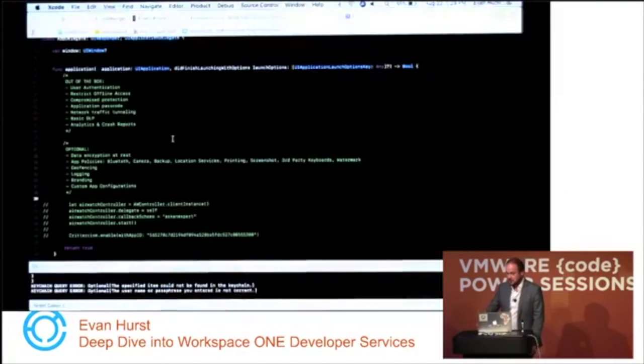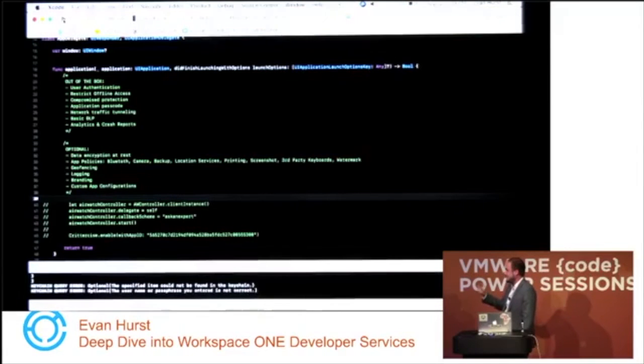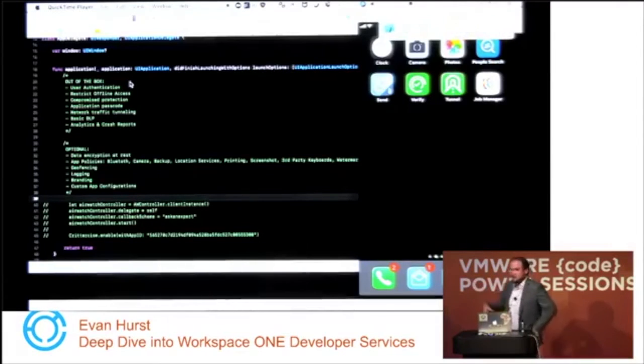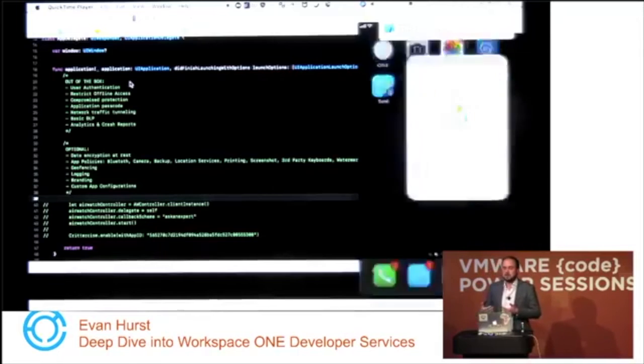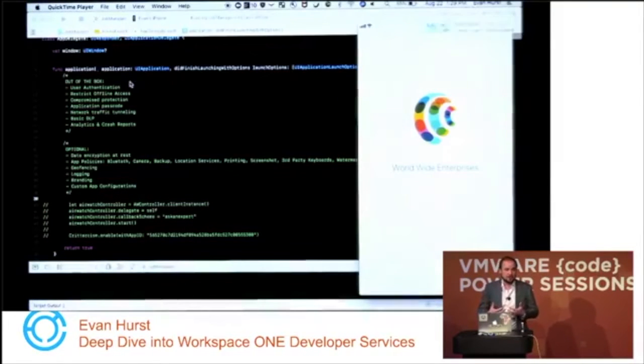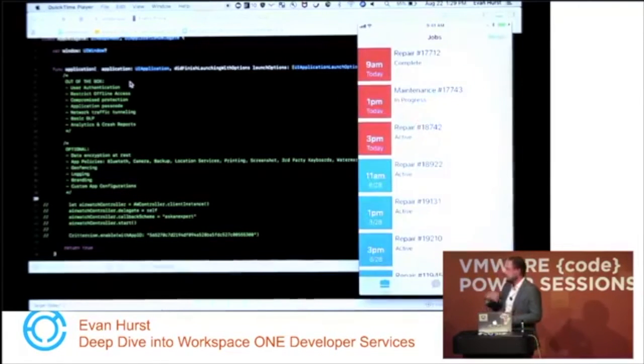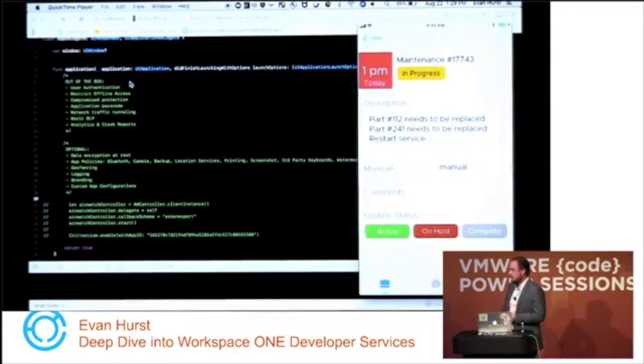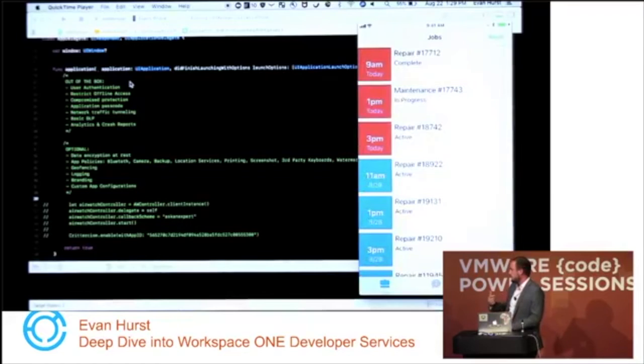So I thought I'd actually show you a demo real quick of how easy it is to get started with the Workspace ONE SDK. So I have a fictitious app that I've created here for worldwide enterprises. It's targeted for contractors in the field, maybe using personally owned devices to access an application to look up all the jobs that they have to take care of over the course of a day. So this is my schedule of maintenance jobs or repair jobs that I need to do.